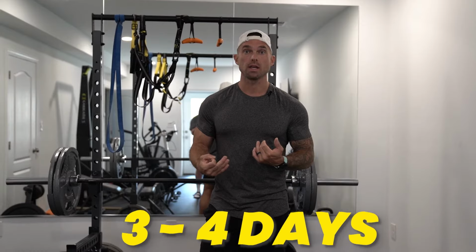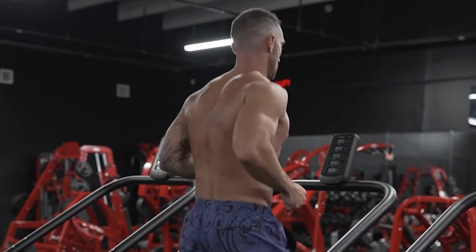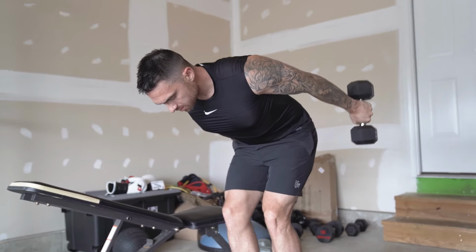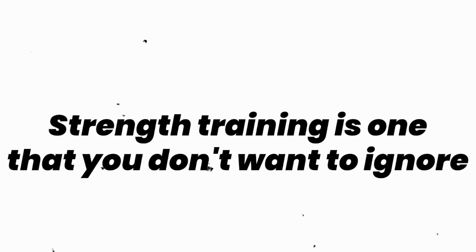Personally, I try to strength train at least 3 or 4 days a week. My schedule allows for it, and that oftentimes means I'll run later in the day and I'll do 2 workouts on a couple days a week because thankfully I have the schedule to do it. But strength training is one that you don't want to ignore. So make sure you keep strength training in.